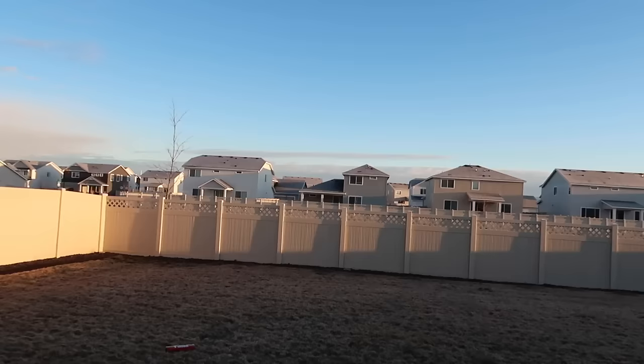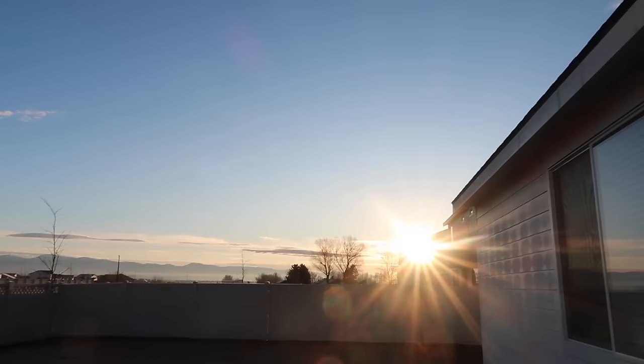It is absolutely beautiful out this morning. It's cold. The grass is a little frosty, but so pretty out. Look at the mountains.